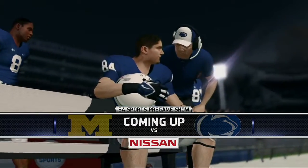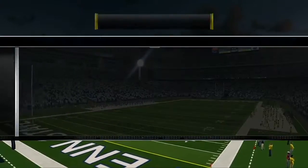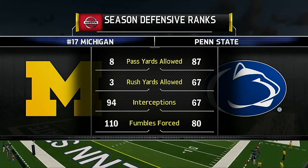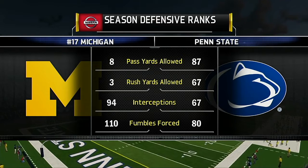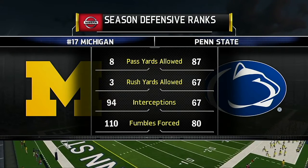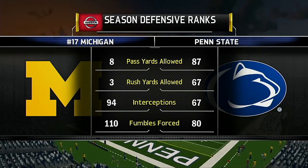Innovation that excites. Pregame festivities just about over. Players about to head to their sideline. Just about set for action in the Big Ten. That's going to do it for us here on the pregame show. NCAA Football 14 action coming at you right now. Brett Nessler and Kirk Herbstreit.